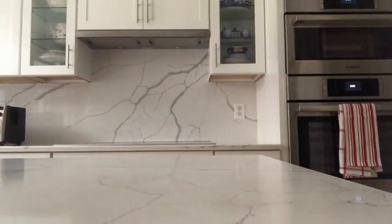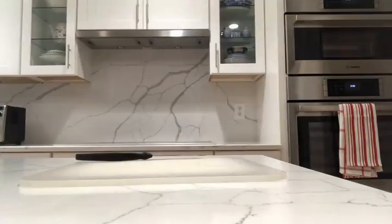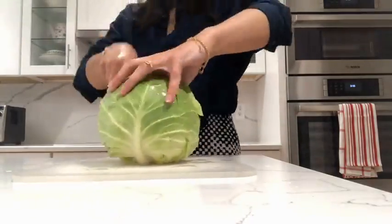To make sauerkraut, I chopped some cabbage, massaged salt and caraway seeds into it for 15 minutes, and packed it in a jar to be eaten after at least 3 days of fermentation.